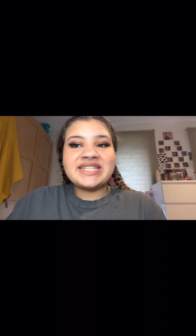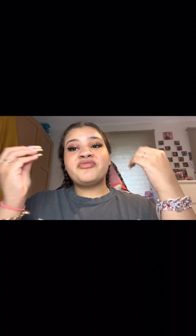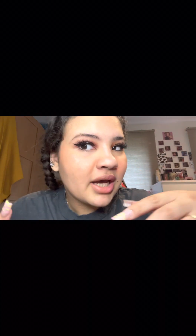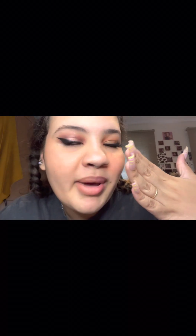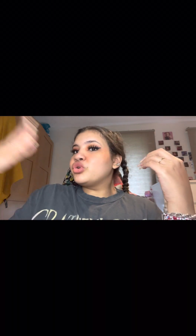Okay, so first off, I 100% prefer the way the Revolution one sprays, because the MAC one kind of spits. It feels like it's spitting at you. It's a lot of product. I don't know if you can see, but the MAC one still hasn't dried down compared to the Revolution one, which is a lot more drying and a lot more effort to get it to dry. And that is it.